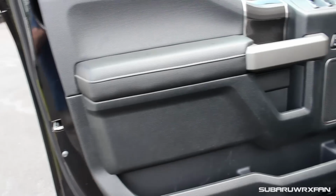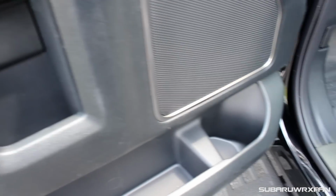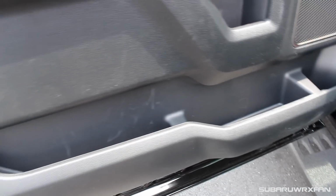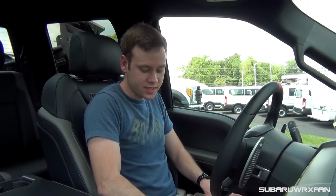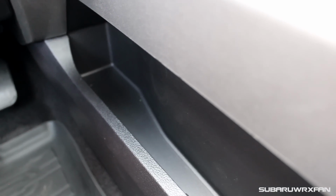As far as storage space in the F-150, like most trucks, it is excellent. So first thing, in the door here, you have a nice large top pocket, and then coming down to the bottom, you have several different compartments here, including a bottle holder, which is really nice to have. Coming over to the center, by your right leg here, you have another large map pocket area. You can fit all kinds of things in there.